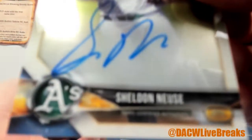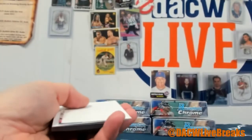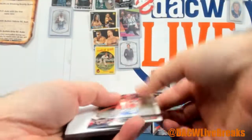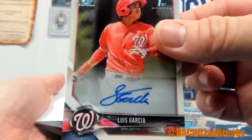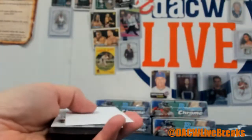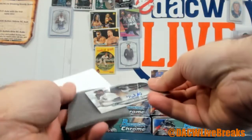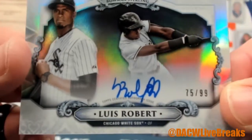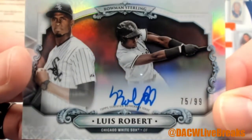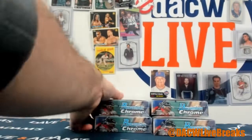Sheldon Neuse. Garcia. Luis Garcia. And last card. Oh, this is cool. Looking too. A Robert auto out of 99. Luis Robert. Cool looking card on card.